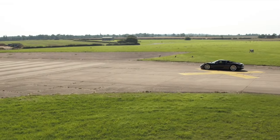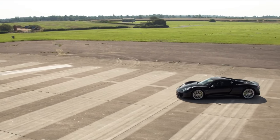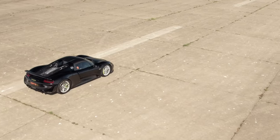Yeah, it's a phenomenal car. It really is. There's one thing developing a lot of power, and there's another thing getting that power down. The traction in the car is phenomenal. And if you look at it on paper, you think it's going to be quite sterile, with the four-wheel drive and torque vectoring.